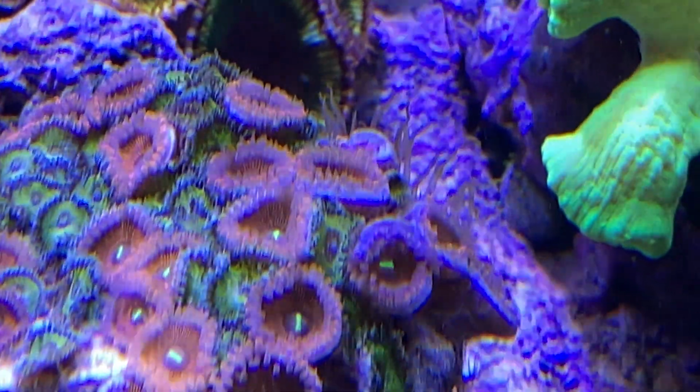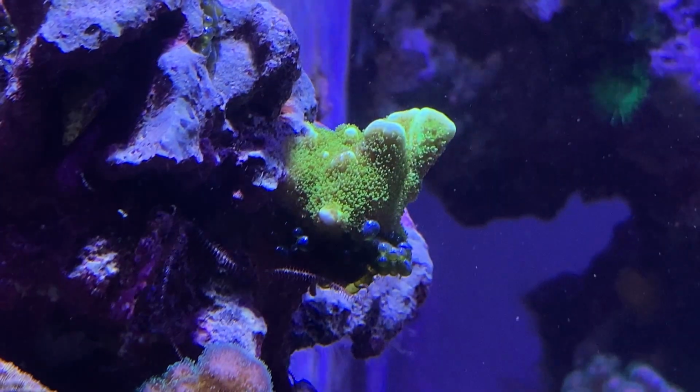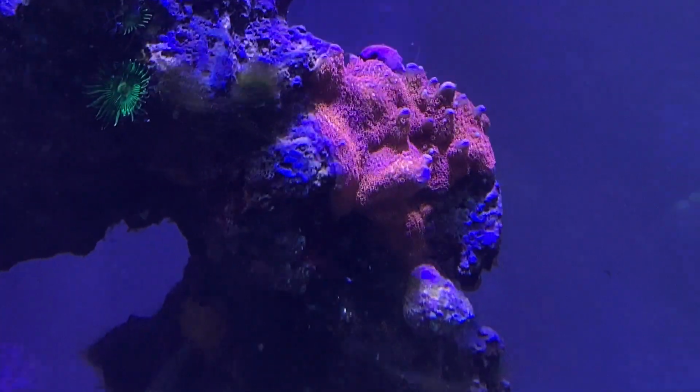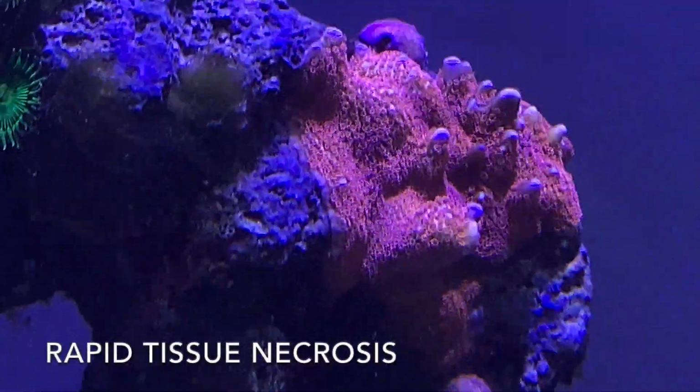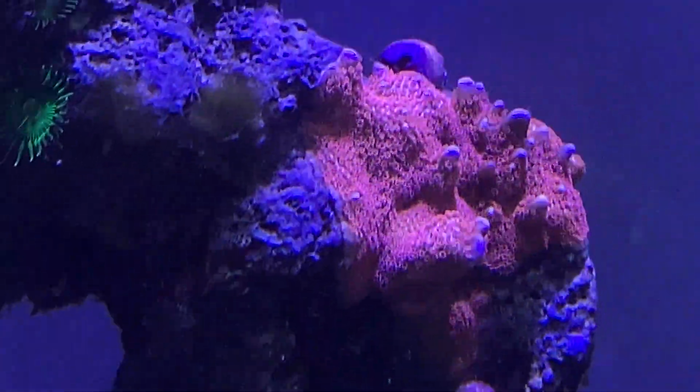And I also have some aptasia I see setting in a couple spots. If you're keeping any SPS, you have to be prepared for crashes. I had the two Montipora digitata up there, and when I put the macroalgae in, something went wrong with the water chemistry. I had to take it out except the nub, and in the back also. Now you can see it's making a comeback. I had to break off the sections that were completely RTN'd. It RTN'd on me and I have no idea why, but these are starting to make a comeback.